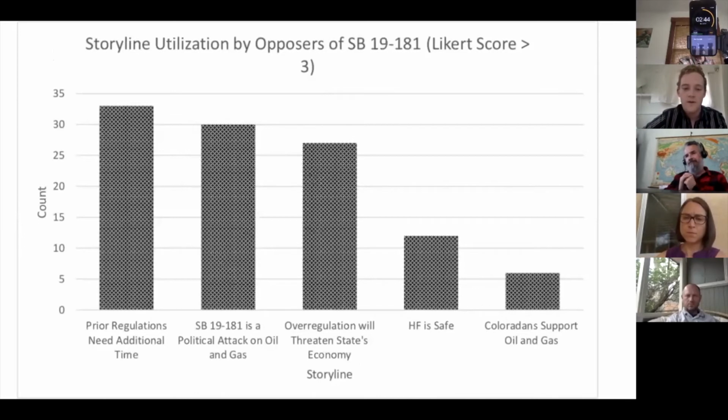and in reference to the "fracking is safe" argument, a lot of workers said, "Oh, we've had no injuries on any of our work days. The oil and gas industry is one of the safest there is to work in." And they were kind of equating worker safety with public safety about fracking. So that argument got a little bit interesting there. And finally, people stating Coloradans support oil and gas as a blanket statement.